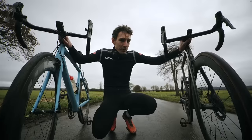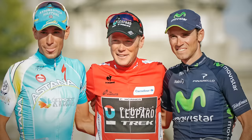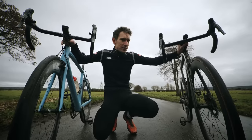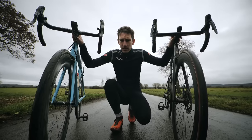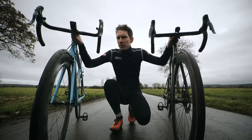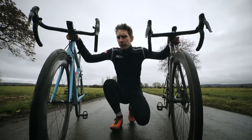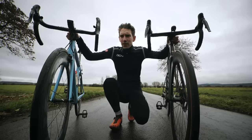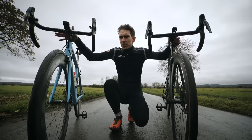Fabian Cancellara, meanwhile, was using 44s, and rumour has it that Chris Horner actually used mountain bike handlebars and bar ends to win the Vuelta in 2013. So, narrow handlebars were definitely not a thing in 2013. But that presents us with a bit of a dilemma, because on the one hand, this bike should have wider handlebars because that's what everyone was running. But on the other hand, the fact that it will make it slower isn't the bike's fault. It's the rider's position, isn't it?